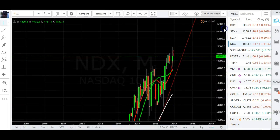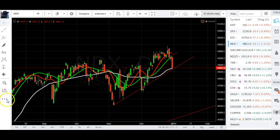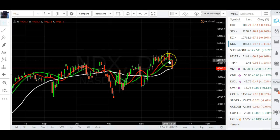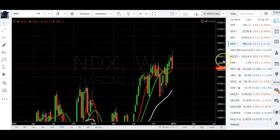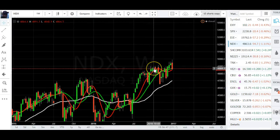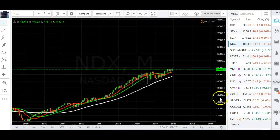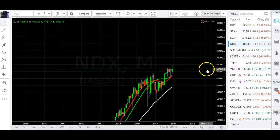NASDAQ, pretty weak breakout, still in a consolidation form on a monthly. Daily, let's get rid of these things. Daily, we had that falling star, and the previous low breaks came all the way back down into support on the daily. Looks like a bullish retracement on the weekly, and just a high level consolidation so far on the monthly. Look for previous high breaks on NASDAQ.